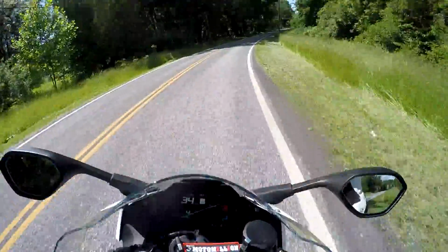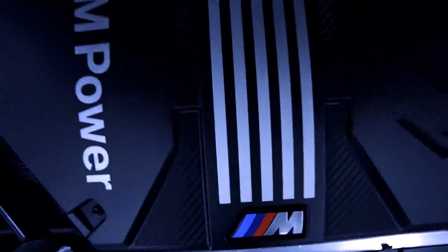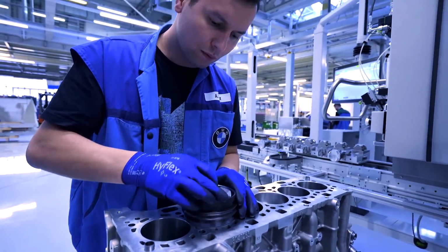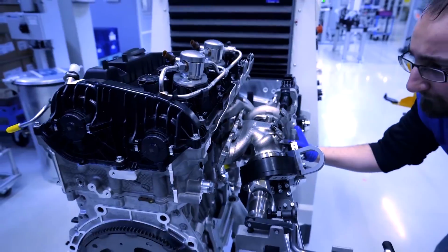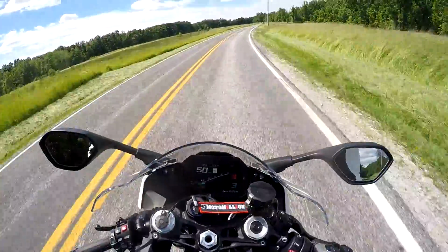It's pretty awesome. It's almost like BMW went downstairs to the guys in the M division and said, hey, how do you guys make your M cars snap, crackle, and pop so much? Do that for us. And they obliged wholeheartedly.